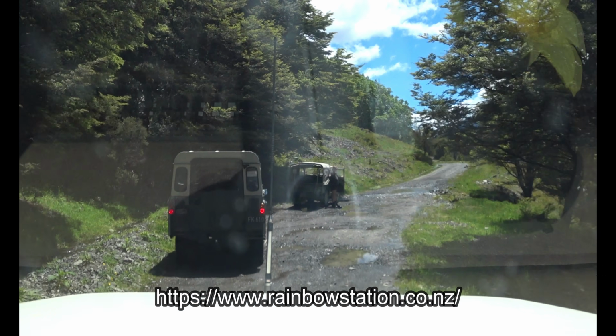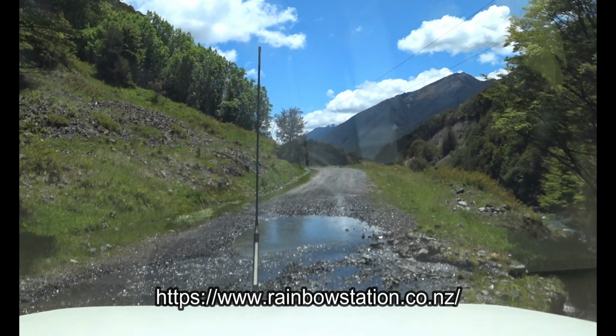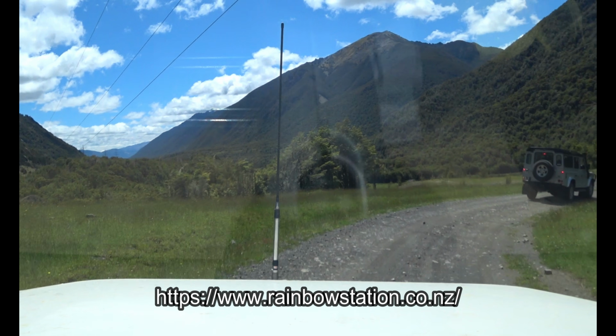As you can see in parts of this video, the Rainbow section of the road can be very unpredictable, so if you do intend to visit the area, it pays to check their website prior to departure. The road can be closed without warning and is very weather dependent.